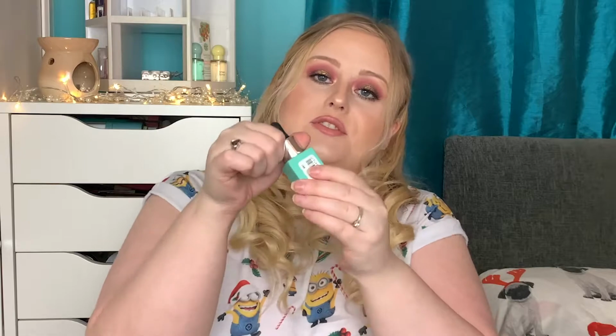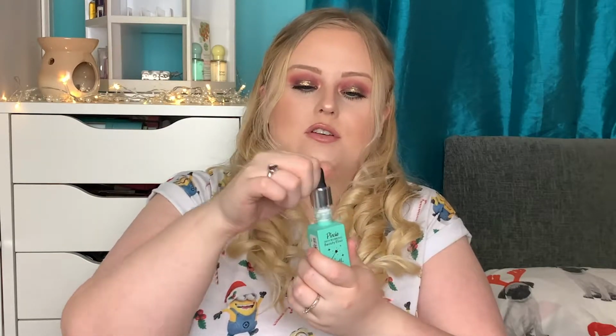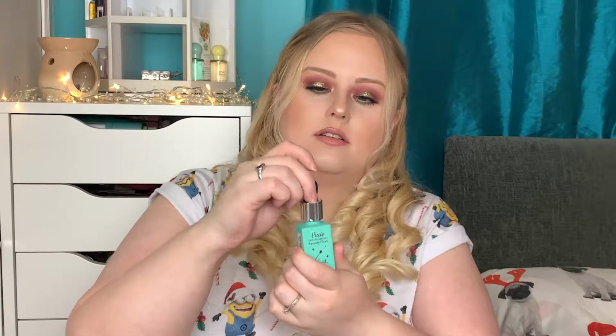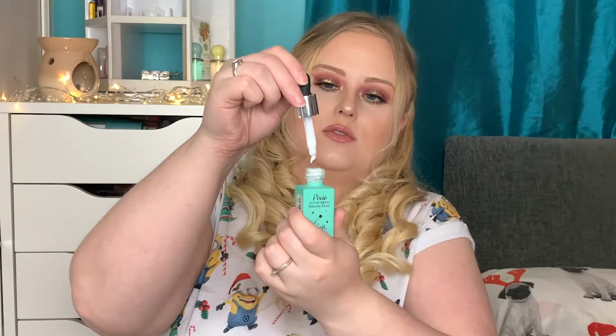This is just such a good primer. It helps to blur your pores. It comes with a little dropper, and you can just put this all over your face, but I notice a huge difference when I apply this.